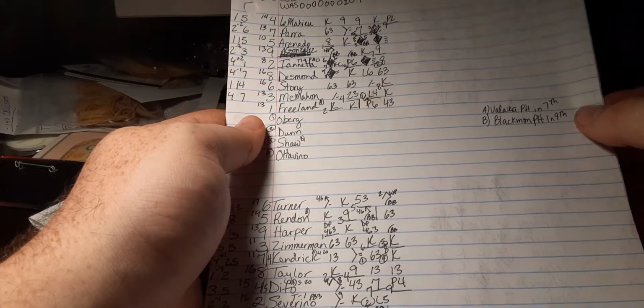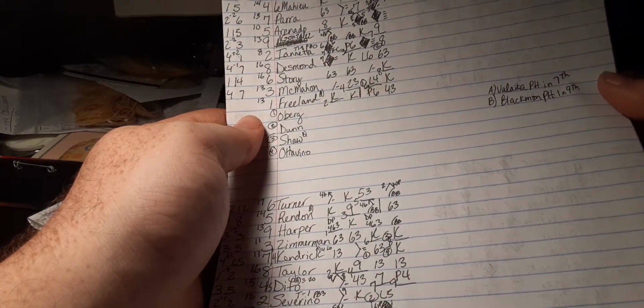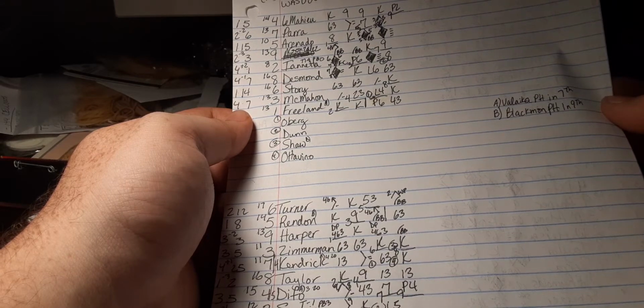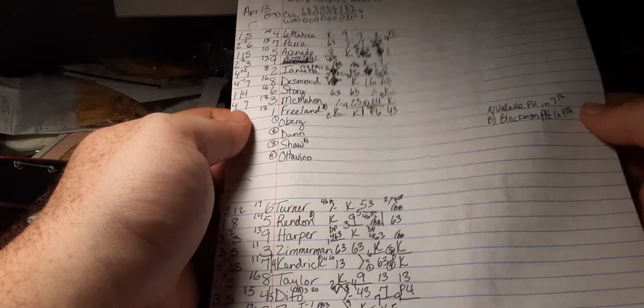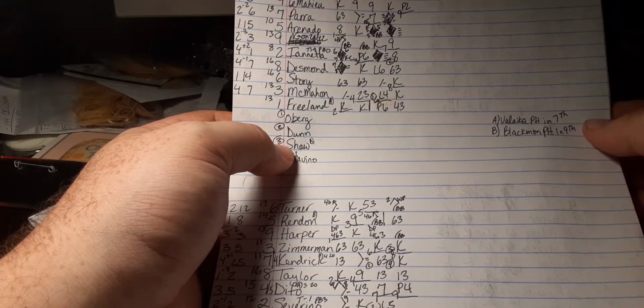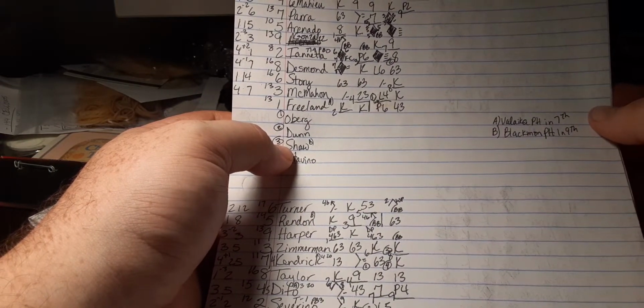So we had a pinch hitter. Don't recall who. This was probably Matt Adams pinch hitting. He walked. Trey Turner walked. And that puts runners on 1st and 2nd.